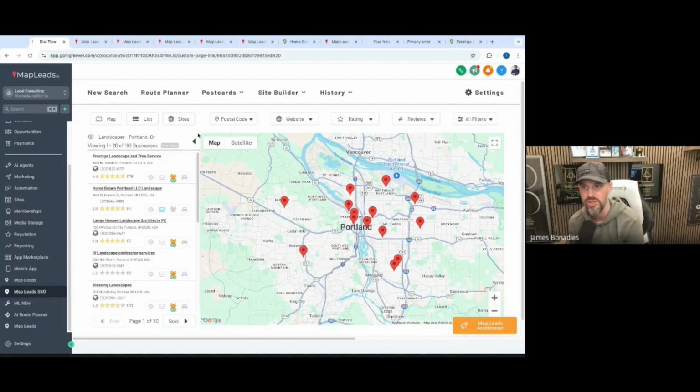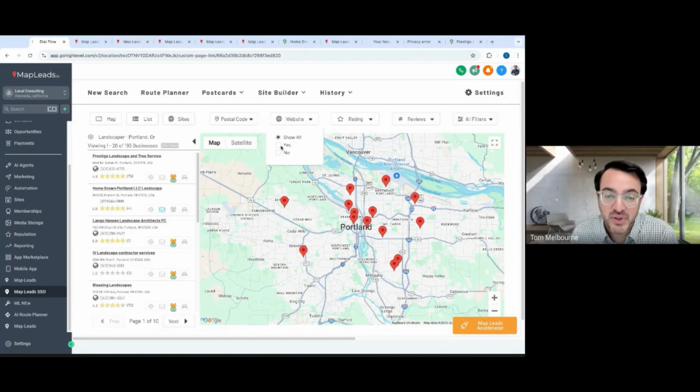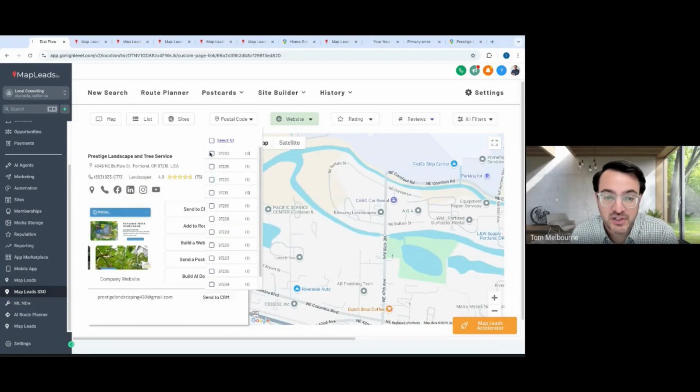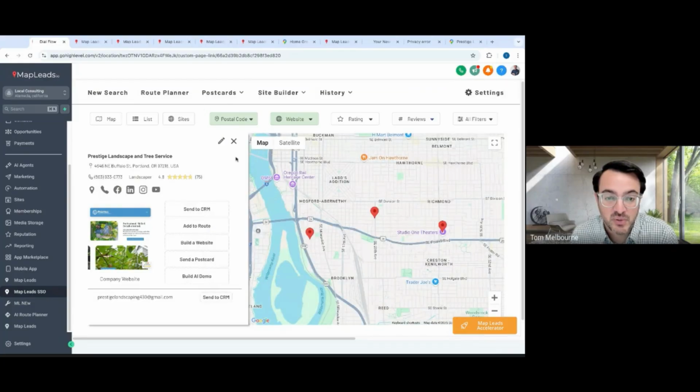Oh, the route planner. Let's just jump on. I have an 11:30. Okay, yeah. So the route planner basically, we can stack some filters. So if they maybe don't have a website and they're in a specific zip code, that's always kind of a great way to look at it.